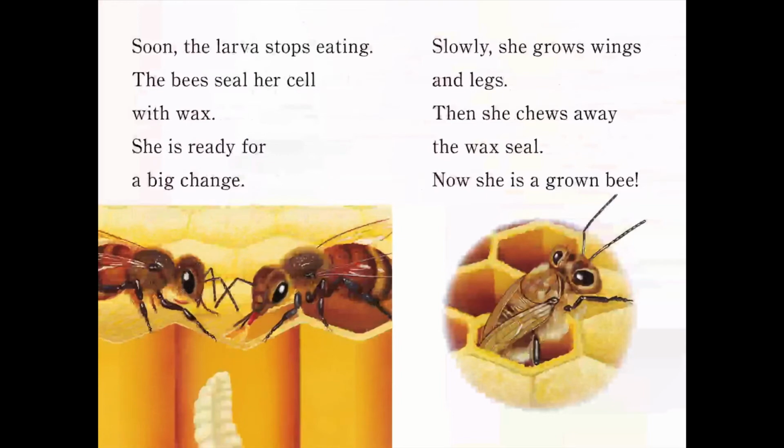Soon the larva stops eating. The bees seal her cell with wax. She is ready for a big change. Slowly she grows wings and legs. Then she chews away the wax seal. Now she is a grown bee.